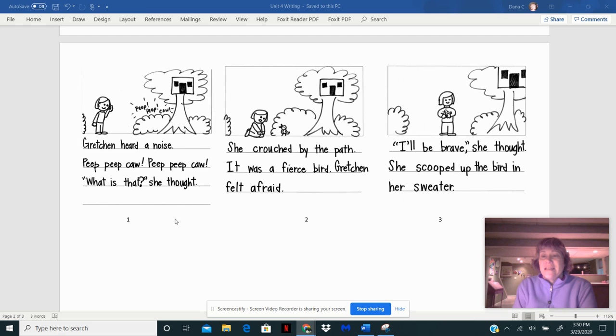Now you can see that I've added a lot more to my pictures, and I bet if I were to ask you the question, what do you notice in my writing? You probably would say a few things. How many people out there noticed that I had talking in my writing? Because Gretchen is saying, what is that? And you see talking marks. And you also heard some sounds in there from the bird, peep, peep, caw. And you saw some labeling. Make sure you're including those in your writing too.